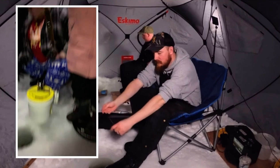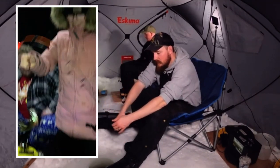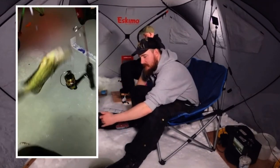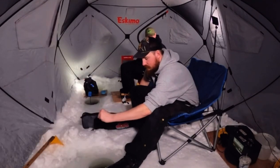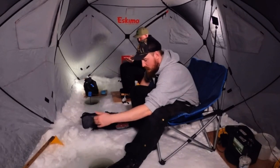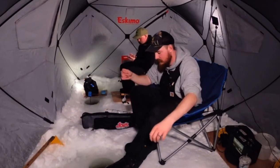Wake up. I might have to switch minnows because Lulu got a twofer. They've been getting chomped on and they're killing them. Look at that one. And they've been kind of picky. They do want ones that are really wiggling good.